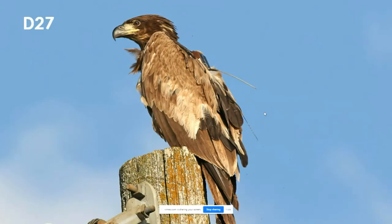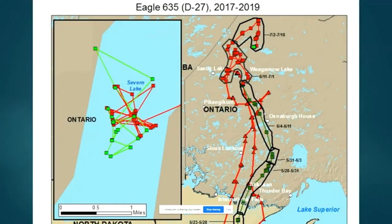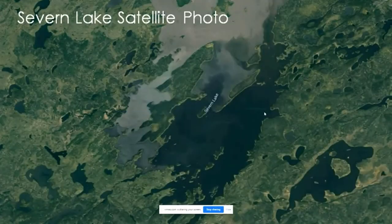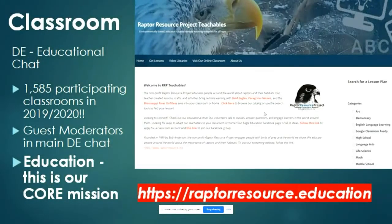Here's D27. So here's just an example of the map. You can see the dots there showing where these eagles wander to, and that's a huge part of the research: where do these eagles go? Do they come back to their natal nest area? Here we can look at where they were and then transpose that on the satellite imagery and just see where they were. Here's Severn Lake in this case with D27.